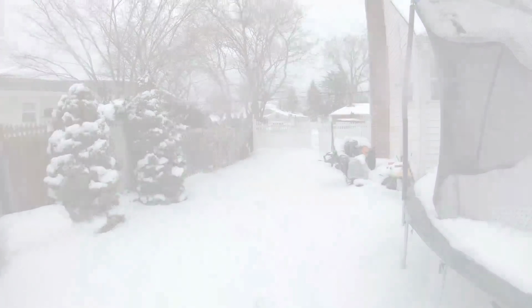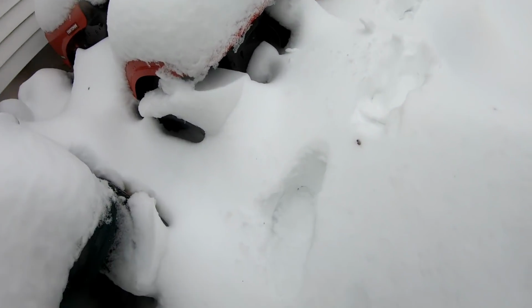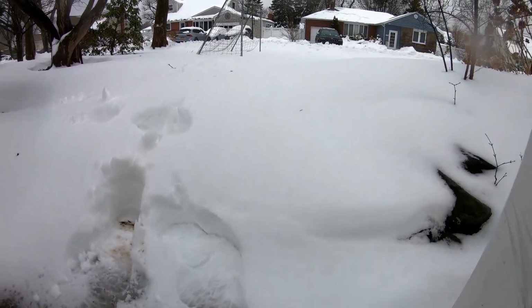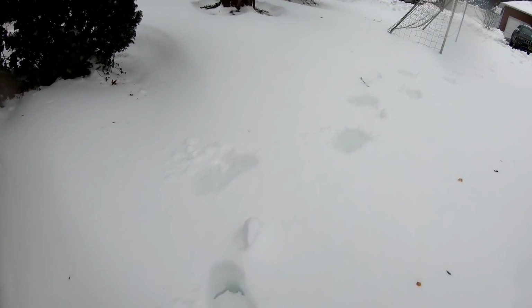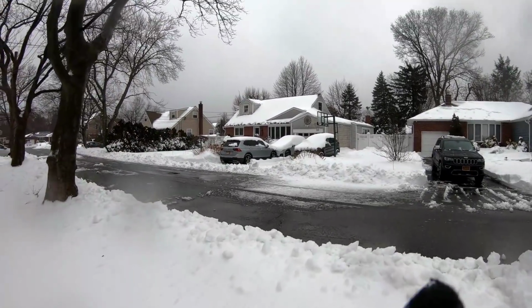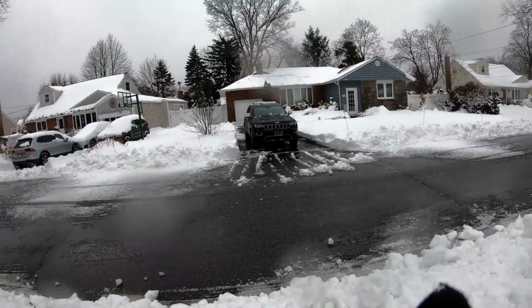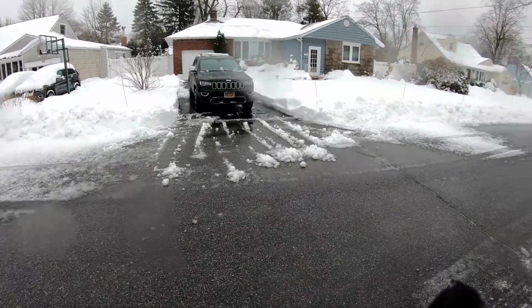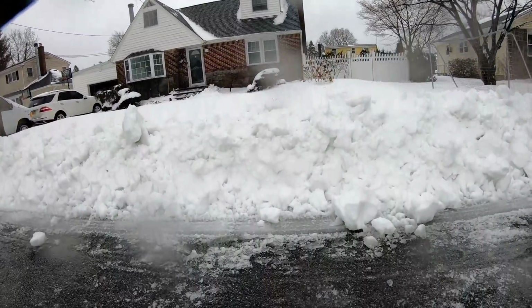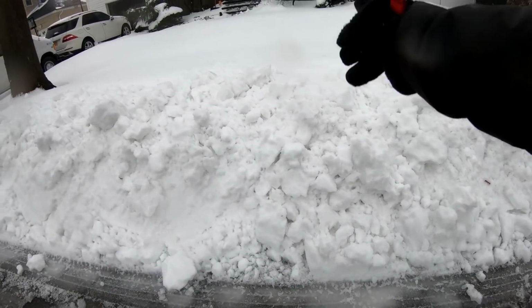Alright, off to work. Here, this gives you an idea about how deep it is. Here's the door open. Looks like Andy needs to come out and do his. Darren's been busy. He's completely dug out. This thing here is like 3 feet high.